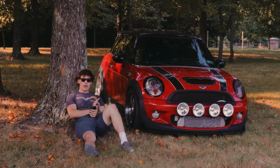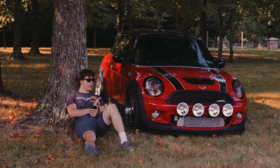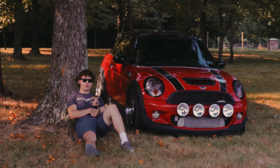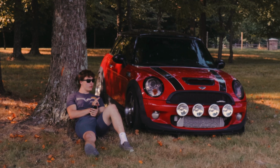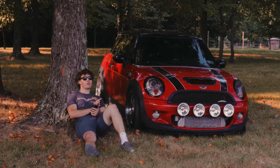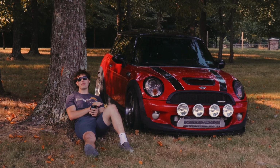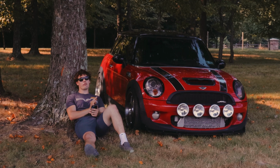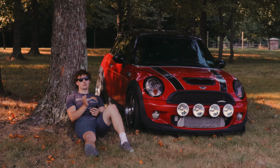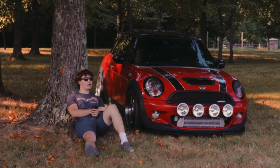Third, they are so much fun to drive, bro. They're the most fun car ever on back roads. You can rip every corner. You know the suggested speed limit signs on corners where it's like 25? You can do double that on every single corner, and it's just a go-kart. You bounce around, you weave around everywhere.